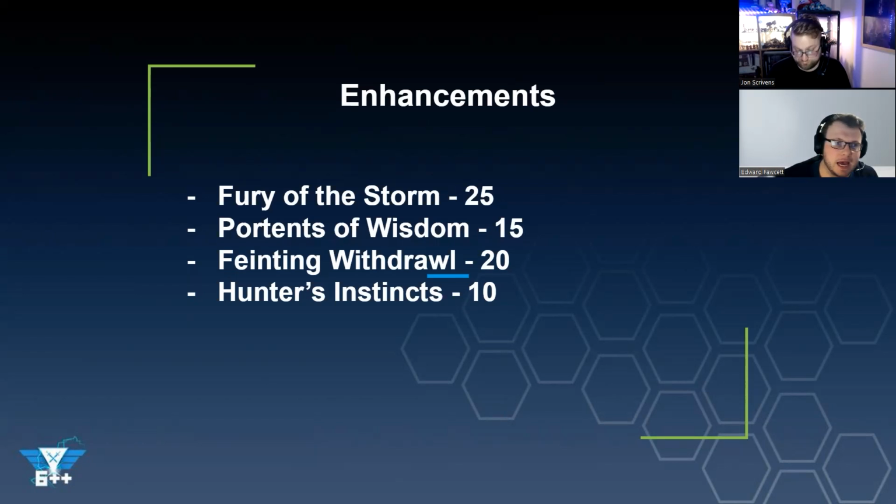Absolutely. Feinting Withdrawal, 20 points. This is, again, any Adeptus Astartes model, and that unit is able to shoot in the turn it fell back. So if it's leading a unit, you can fall back and shoot. Very valuable. Perfect. There is one particular unit that we've really honed in on for this detachment, and I think you'll agree that being able to fall back and shoot rapid fire plasma is chef's kiss.